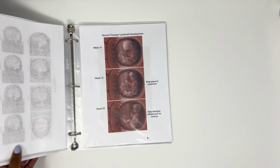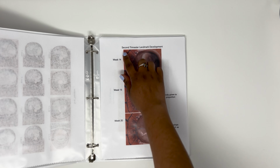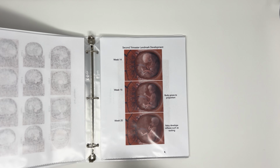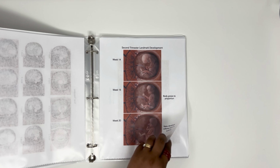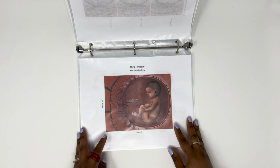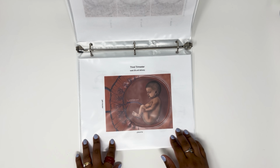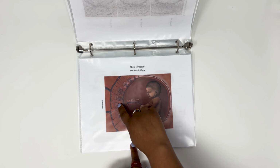The second trimester covers landmarks like developing body proportions and new movement and reflexes the baby is now doing. The third trimester page gives an opportunity to show the anatomy of a baby in utero and its relationship to the mom via the placenta. This also provides a really nice illustration opportunity.